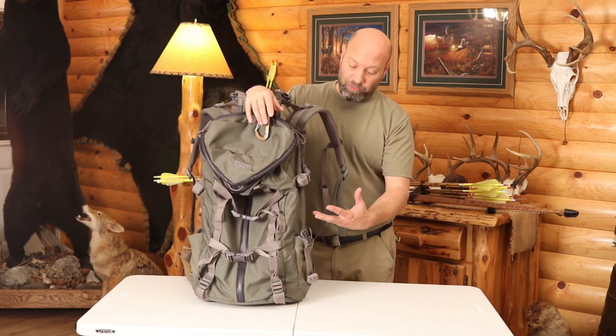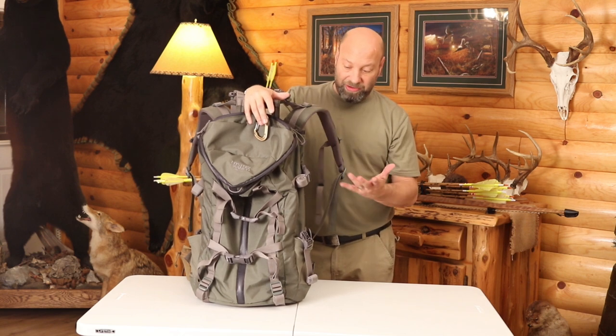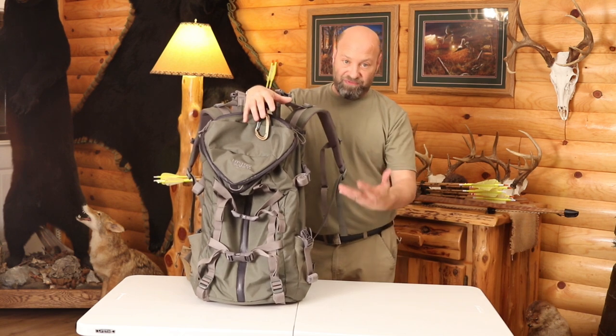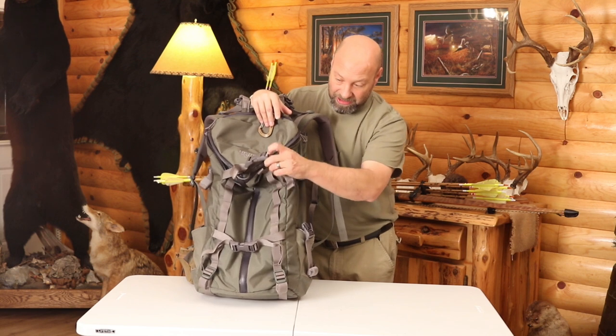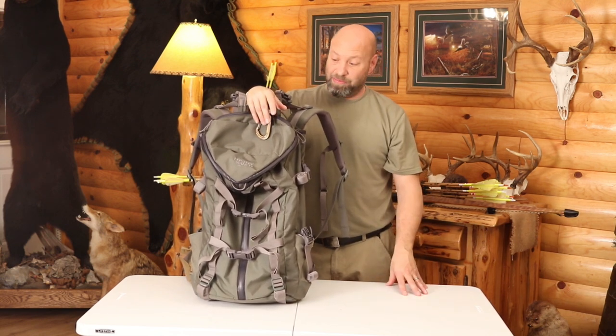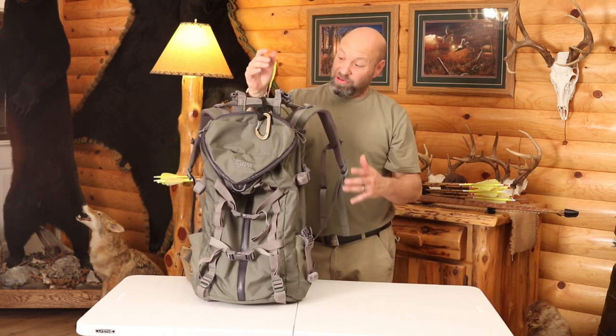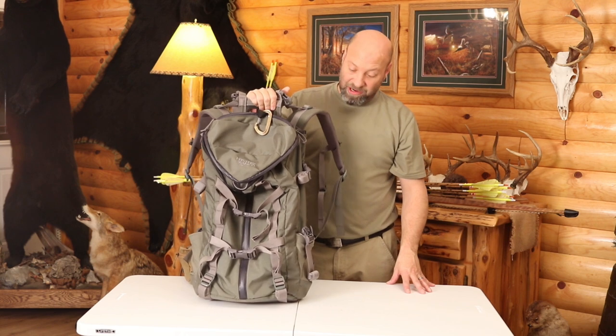Would I have any doubts of this pack? Not even a little bit. Would I worry about any durability, quality? Not even a little bit. Size, function, absolutely perfect. Again, things that every pack should have. I love it. So that's my long-term review on this for a year and a half of using it for hunting. Honestly, straight up, phenomenal. Cannot say enough good things about it.